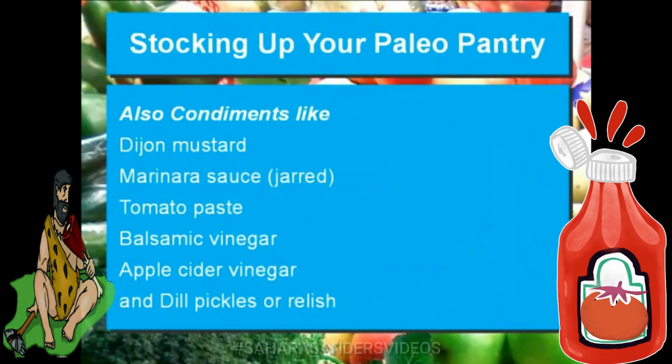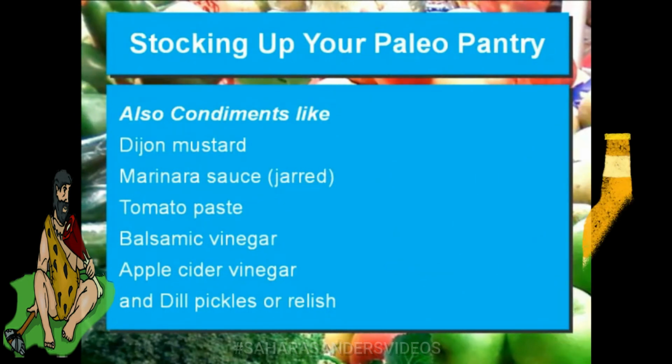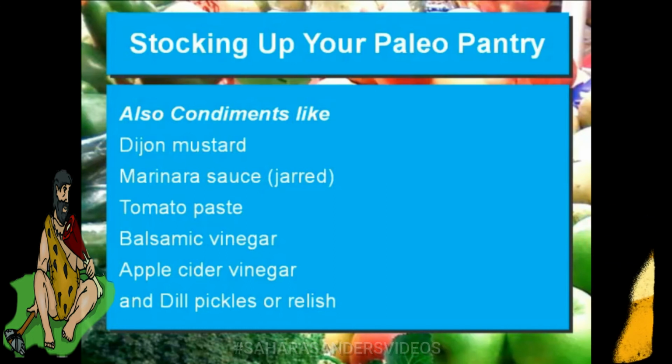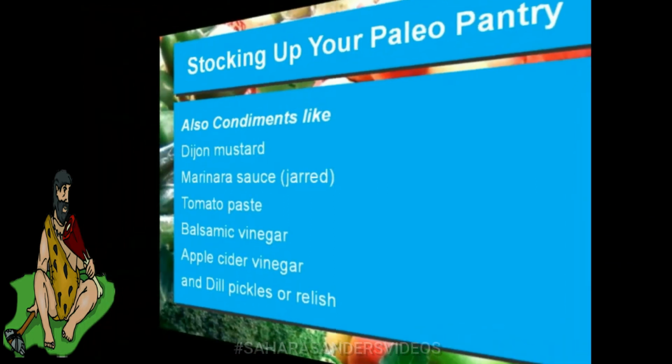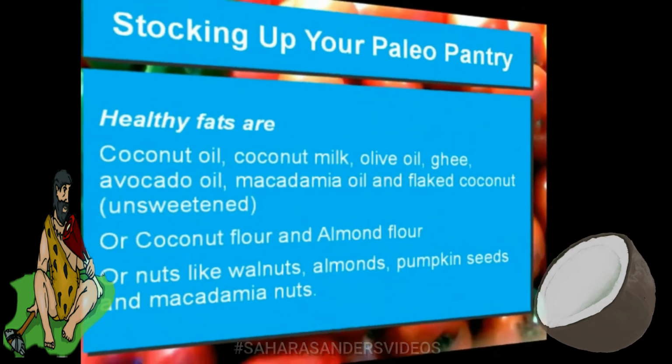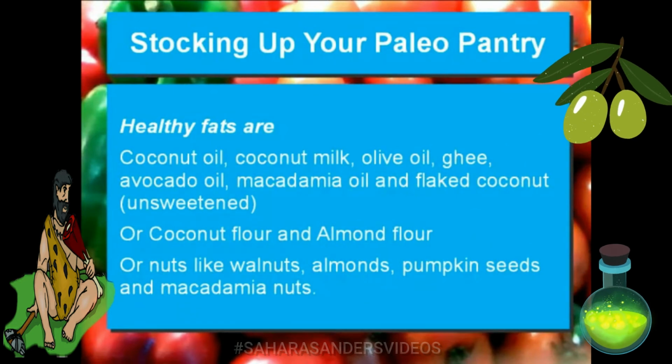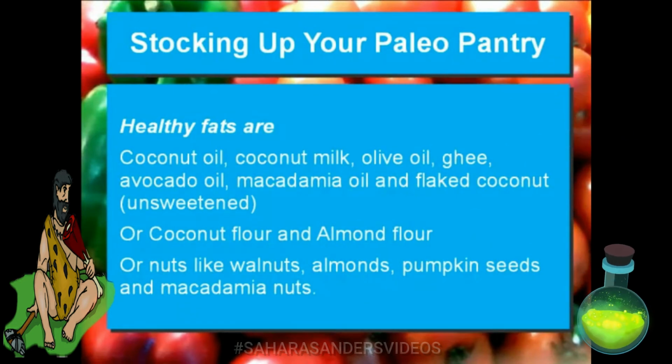Condiments like Dijon mustard, marinara sauce, jarred tomato paste, balsamic vinegar, apple cider vinegar, and dill pickles or relish. Healthy fats are coconut oil, coconut milk, olive oil, ghee, avocado oil, macadamia oil, flaked coconut unsweetened, coconut flour, almond flour, and raw nuts like walnuts, almonds, pumpkin seeds, macadamia nuts, etc.